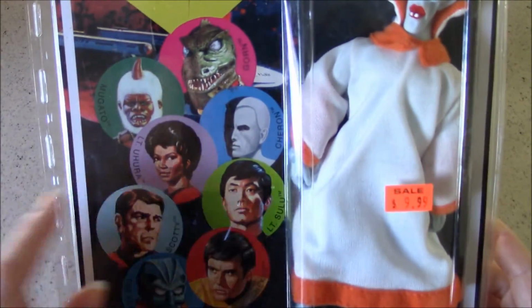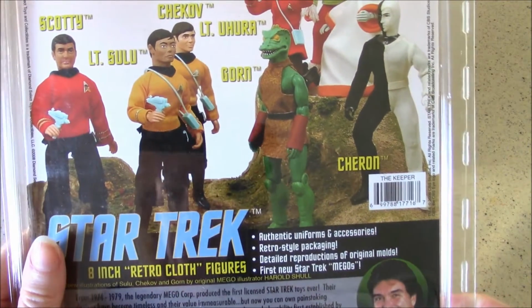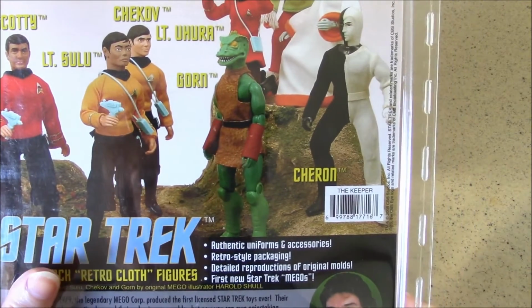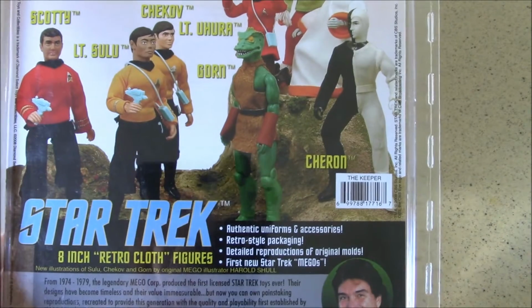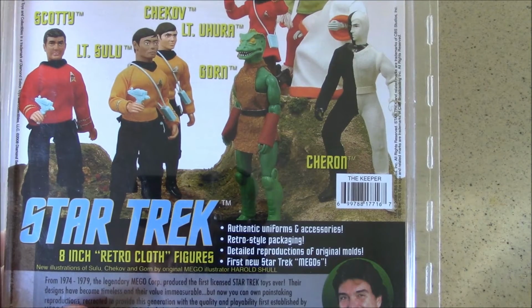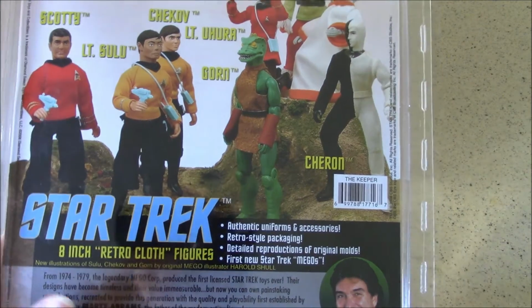We got the packaging that shows the wave, all the other figures, and if you turn it over, you see a little bit more of those. We've got Lieutenant Sulu, we've got Scotty, Chekhov, Lieutenant Uhura, Gorn, the Charon, the Keeper, and the Mogatu, that adorable little ape-like figure with the big horn on his head. So those were the figures that Diamond Select Toys / EMCE created as reproductions, for the most part, of Mego action figures that we loved in the 1970s.